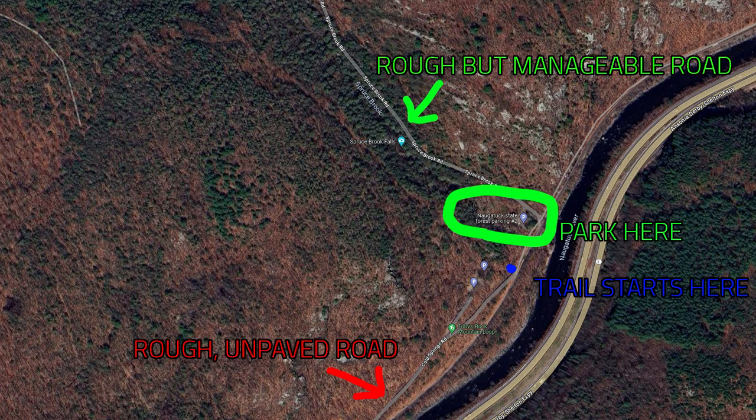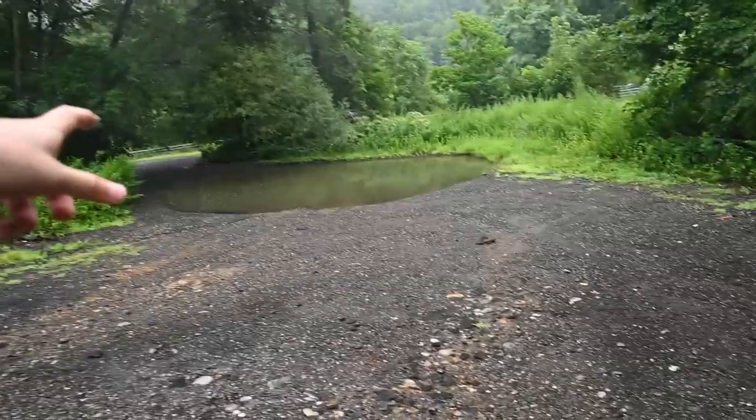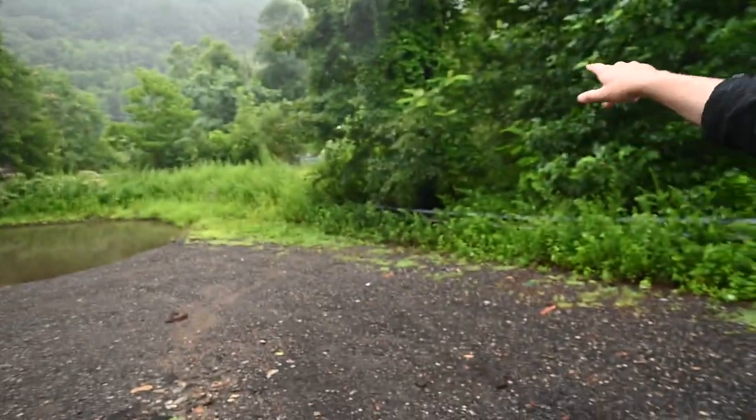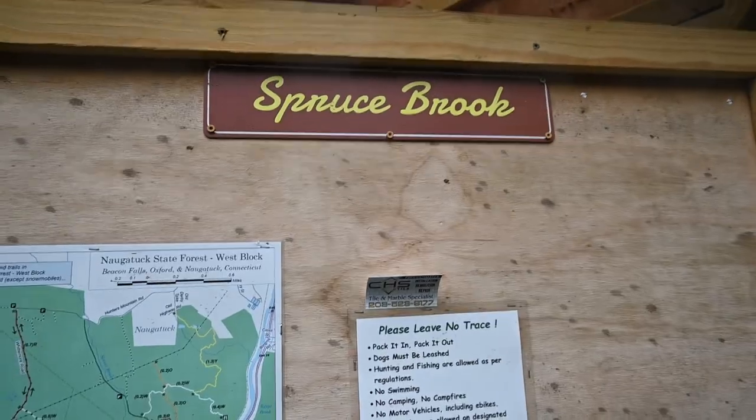Here's the parking lot. Very rough parking lot, of course, not driving down through that at all. But yeah, there's two ways to get to this waterfall. Neither of them are incorrect, but just know that if you take Spruce Brook Road, it's a little bit smoother. The only downside to this is we actually have to cross over the brook. I think we're just gonna walk down here to this road and cross that way, because at the moment, this parking lot actually puts us on the wrong side of the waterfall. So let's head over there and start checking it out.